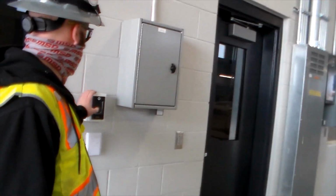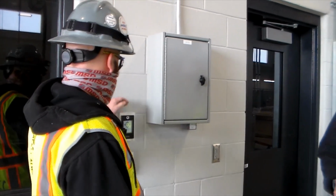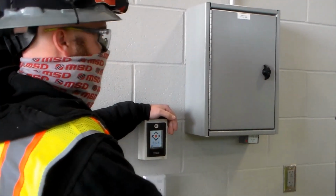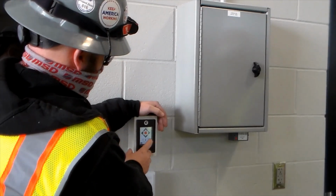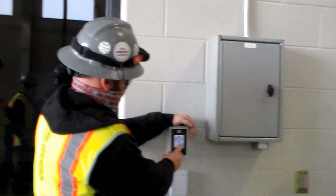All right, right here is your controller for your ceiling fans. Right through here, it'll say fan 3. To turn these on, just hit play. It will turn on. You adjust the speed by pushing this up or down, and you can alternate between the fans. You can either do it all at once or each fan.